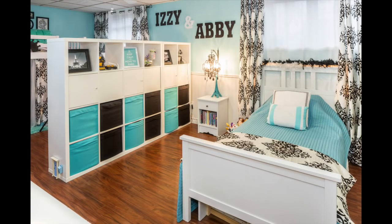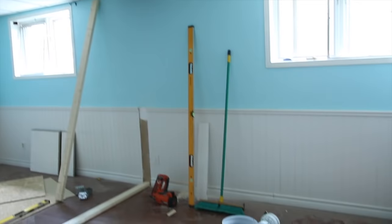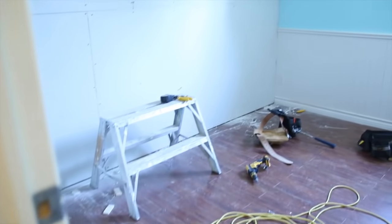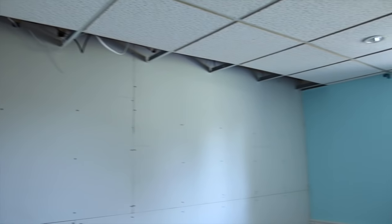So this was the girls' room before. They shared this room. It was gorgeous. I love this room so much, but they fought like cats and dogs. So we decided to install a wall right down the middle and move Abby upstairs and make this half Izzy's room and the back half the office. So we put up the wall and she had her heart set on a cupcake room.